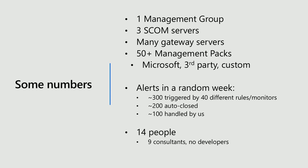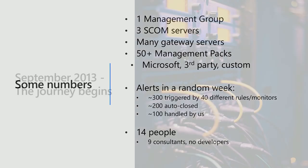And the company, we're not very big. We are 14 people. We are 9 consultants and no developers. So going into Azure was quite a step for us, at least Azure Monitor, because we wanted to automate everything when we deployed it. We wanted to make it fully automated, and we've done that, and I'll show you that later.